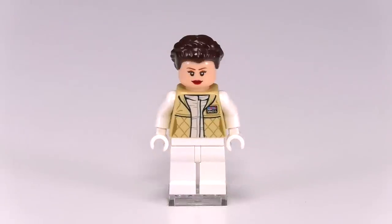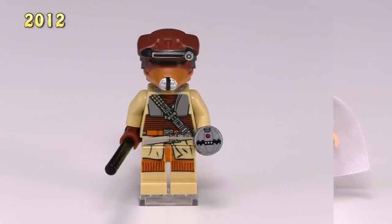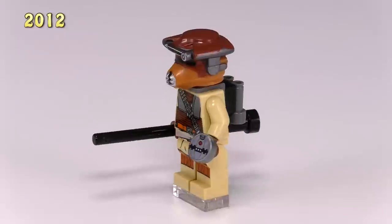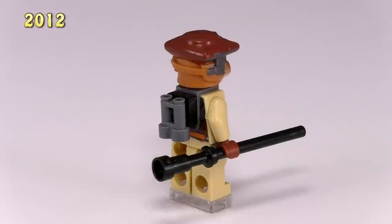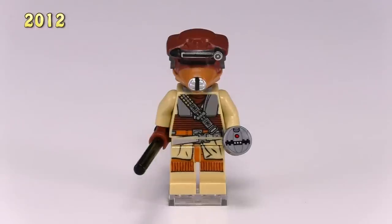Moving up one more year, these two Leias are some of my favorites. This one here is probably my favorite. This is Leia in the Boushh disguise. I've heard some people pronounce it Bosch, but I don't know if you ever hear it in the movies, I'm going with Boushh. But regardless, this minifig kind of has it all, and I'd be very surprised if LEGO could improve upon this in the future.